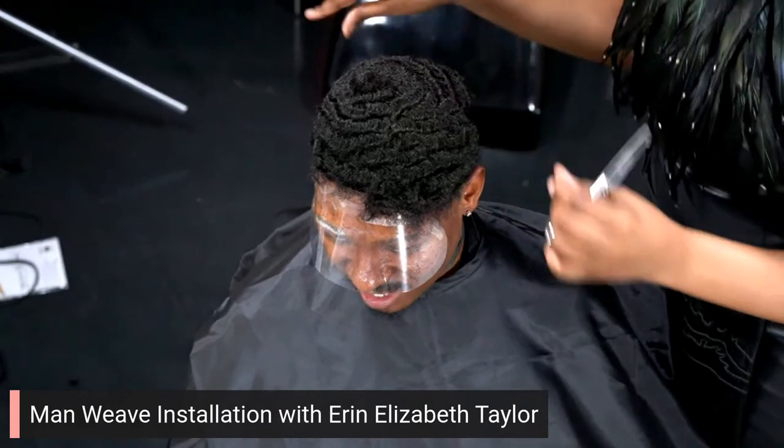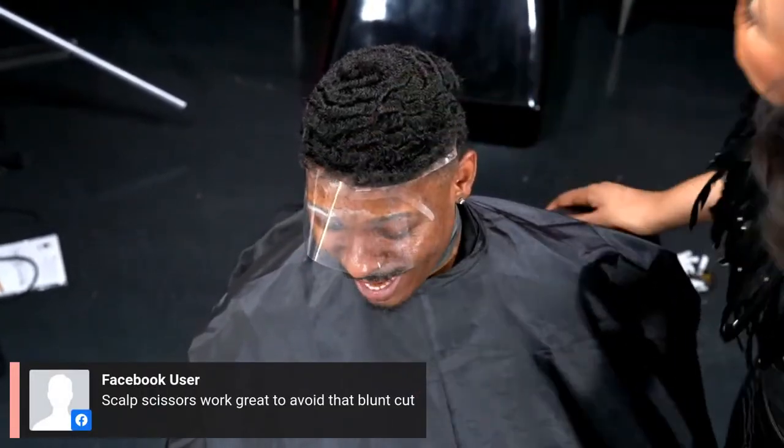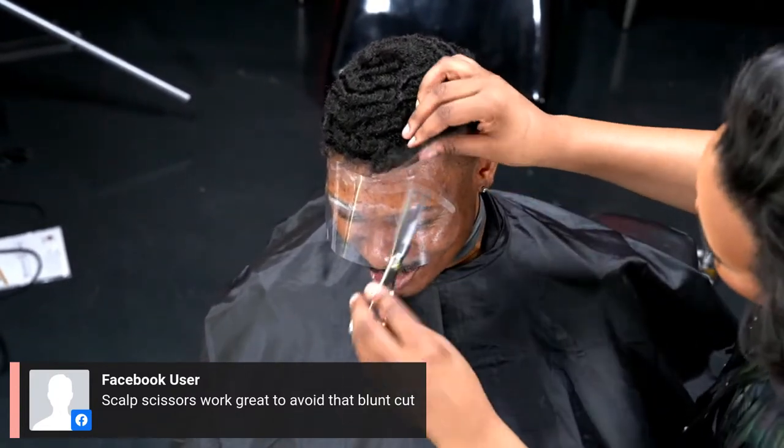And the texture of the hair feels really good, too. Mm-hmm. Where can you buy that from? Private label. Ooh. I was going to look back, but this shears in my face right now.